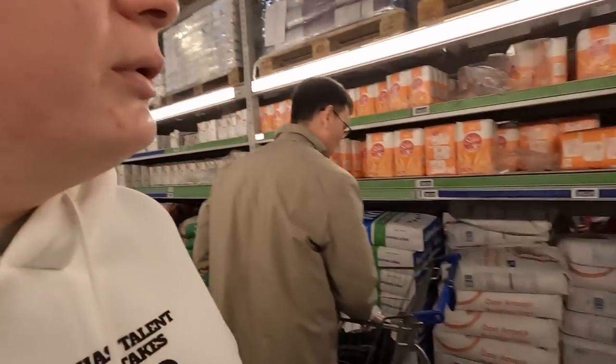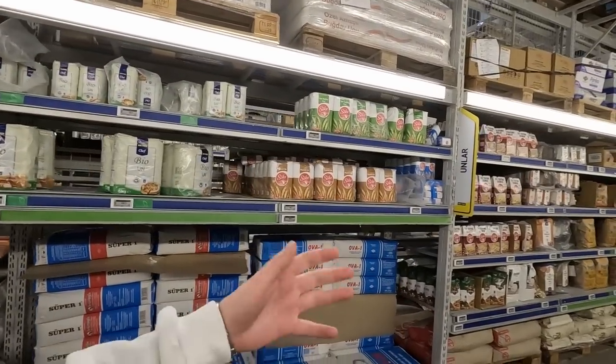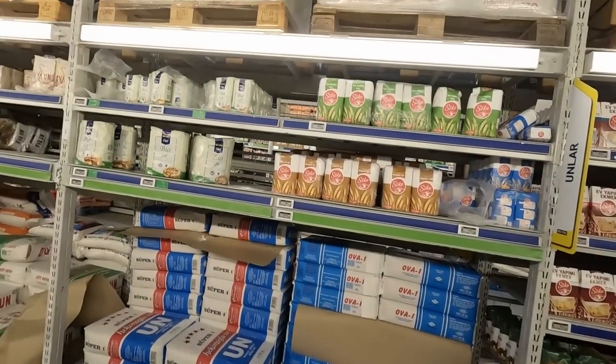So we have found flour. Now we need to choose what flour we're gonna get. I don't know, let's see. I don't think big packages like this is a good idea. I think small packages is a better idea.